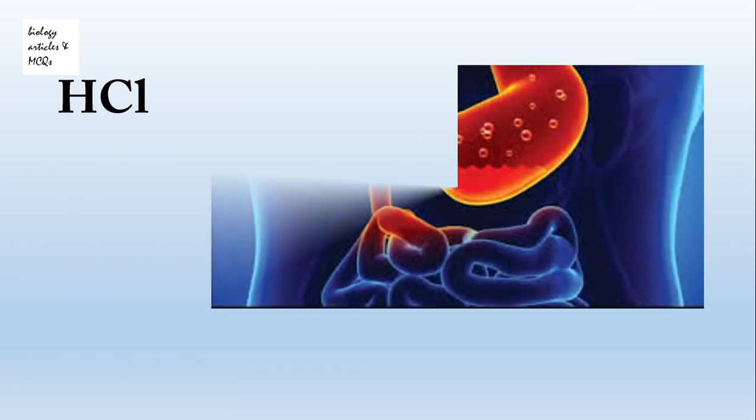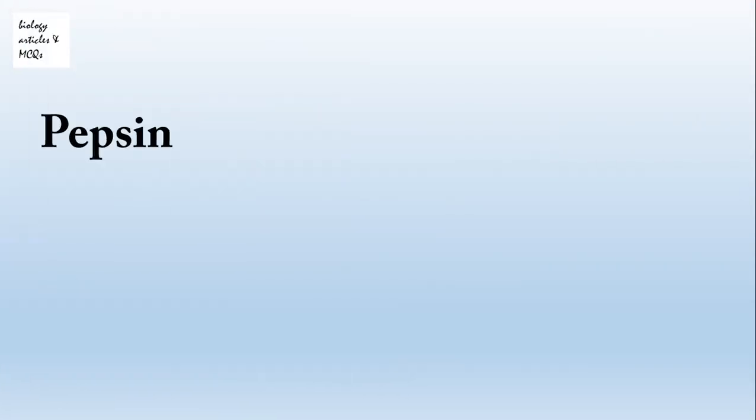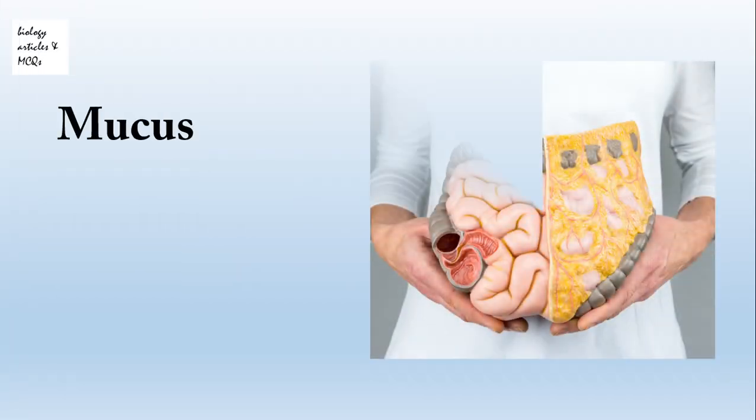The HCl, a very important factor of gastric juice, makes the medium acidic in our stomach and then kills the germs, if any. The second important thing present in the gastric juice is pepsin, and pepsin digests proteins and converts them into peptones, while the mucus helps to protect the stomach wall from the secretions of the HCl. Thus, there are some important factors which regulate gastric juice production in the stomach.